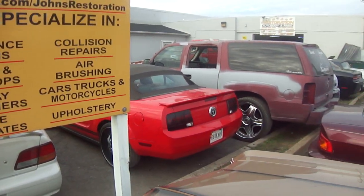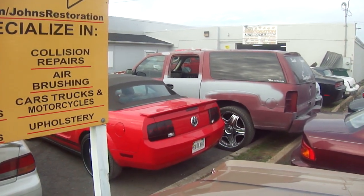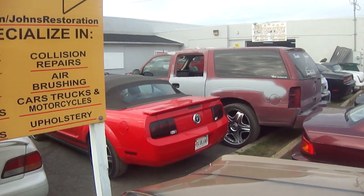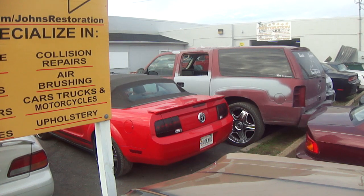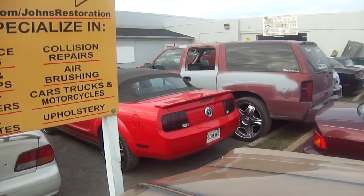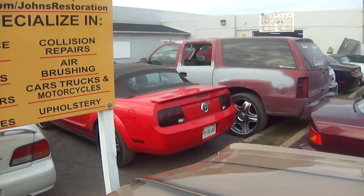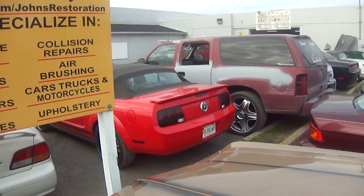There go that Escalade belonging to Calvin, local legends. Calvin, is she coming? See the handle on that back door? She coming. Candy paint. Letting y'all know that's coming strong, candy paint. Local legends, watch out. Y'all got another one coming with you.